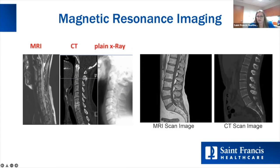And this compares, you can see the plain X-ray, the CT, and the MRI. And you can see that we can see different things with all of them. The plain X-ray gives us a good look at the bones in that person's neck. And so does CT, and it shows us a little more detail with the spaces between and the spinal column. But then with the MRI, you can see a lot more detail of the patient's spinal cord. Next slide, please.